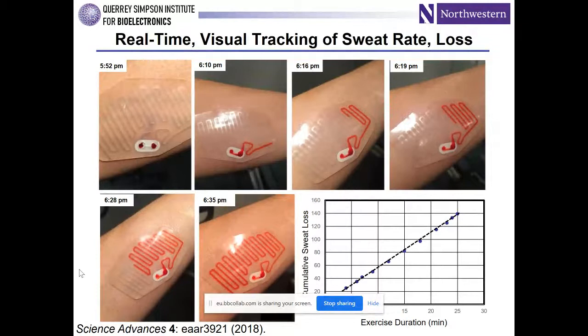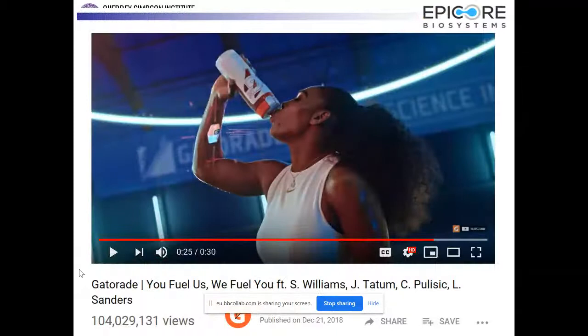So it's a whole new way to track exertion in the context of an exercise routine or workout, something like that. It's pretty fun to play around with these devices. Gatorade has signed up a number of celebrity athletes. So this is Serena Williams, tennis player. If you follow tennis, there she is wearing our device.